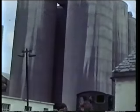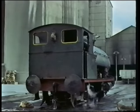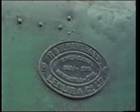Six months later, on another visit, a very different site. Just this one is left working, and then it only goes up and down a few sidings nearby.